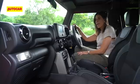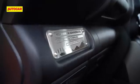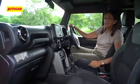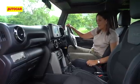On the feature front, you do have the USB ports as well, the 12-volt charging right up here in front. And of course, there are some interesting details like this silver badging right here, which was something that the customers really wanted to feel like they got a piece of history.